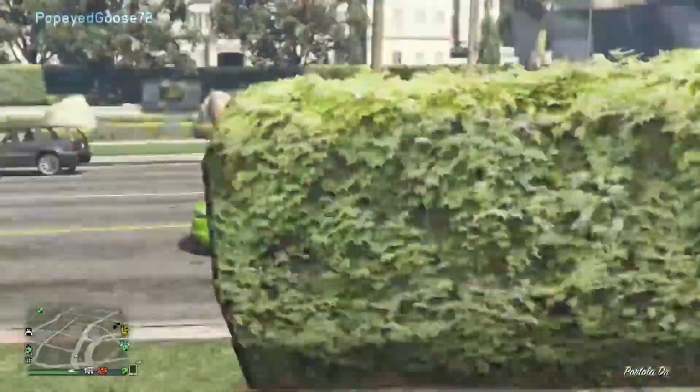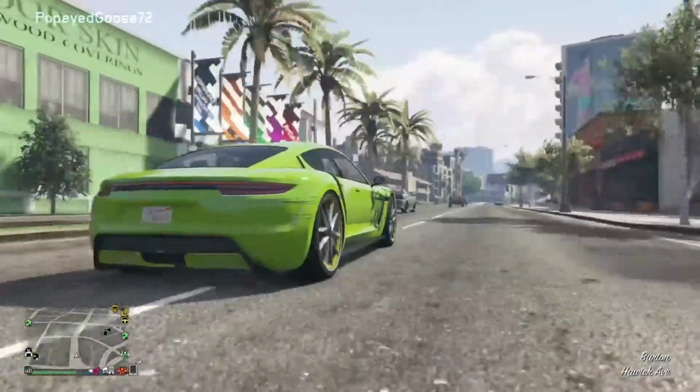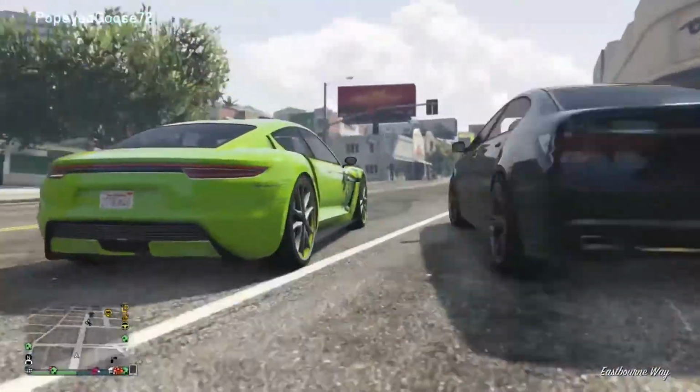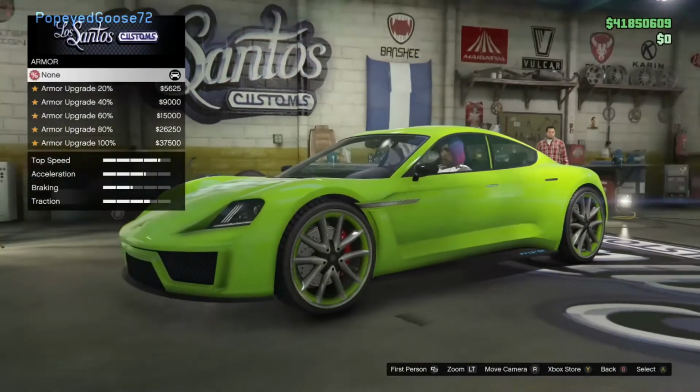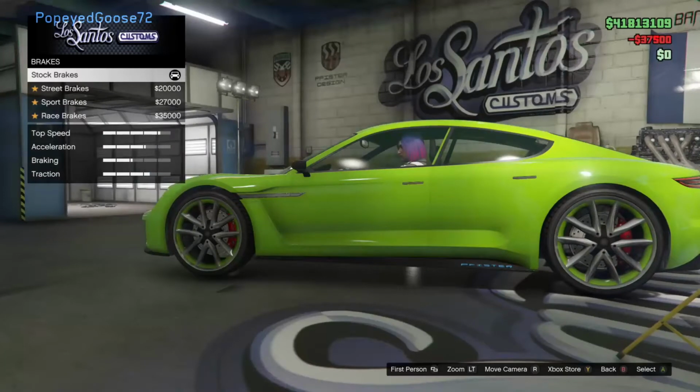What we're going to do is customize the car. We're going to go ahead and show you a couple different color options. Then we're going to do a speed test, and I'm going to go ahead and give you a review on the car. So you'll notice once we go into the garage here, there's not really that many options to customize, and the options that you do have, there's not so many different varieties. So it's kind of a basic customization and upgrades on this car.